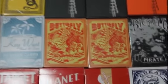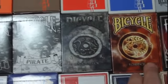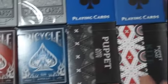Then we're on to Eric Blonde decks. You got the Butterfly Effect, one open, one sealed. Pirates in black and white. The Black Warrior and Rose Finch. There's still supposed to be two more in this series, haven't seen them yet. The Apollo in red and blue. Puppet and Kite.